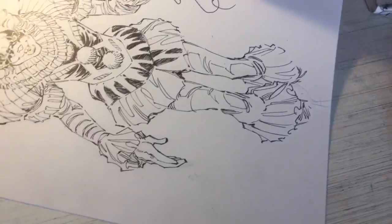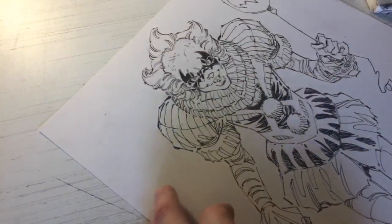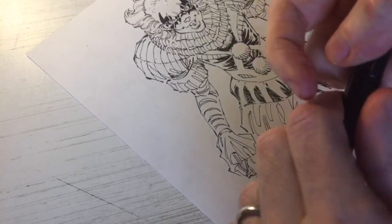Oops, didn't mean to shake the camera there. Sorry, gang. Now with the Pentel Pocket brush pen.